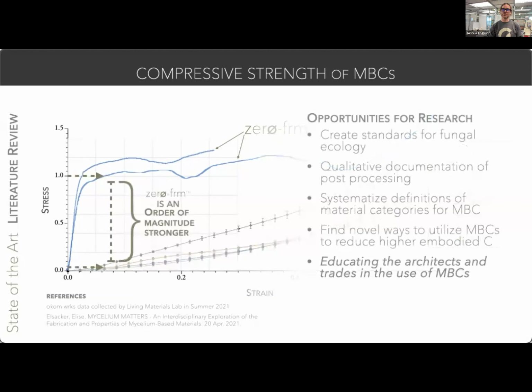But there's still some work to do. I mentioned Phil Ross in the beginning. He just announced the development of an organization called Fung, Fung. And what he's trying to do is help researchers that want to look into this.